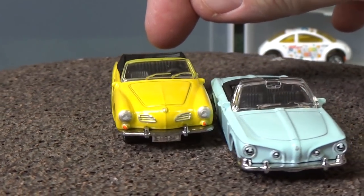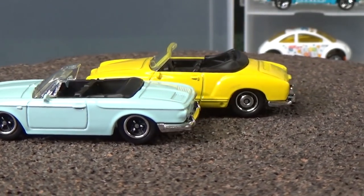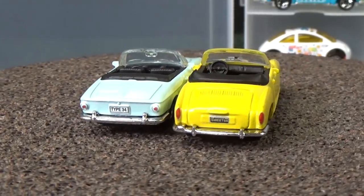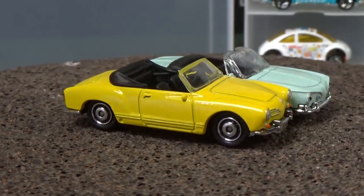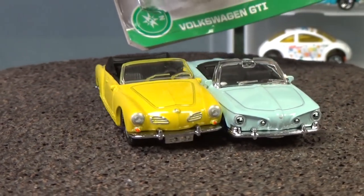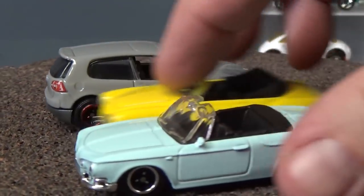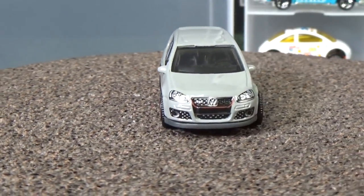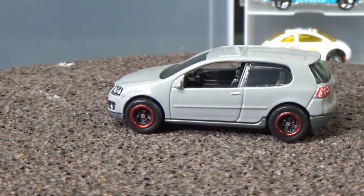The boot, or whatever, this retractable ragtop, it's thicker. It's a lot bigger in that version. Let's see, what else? Volkswagen GTI. I show this a couple times, so we'll just be quick with that. Love the tires. I love how much black there is around the rim.